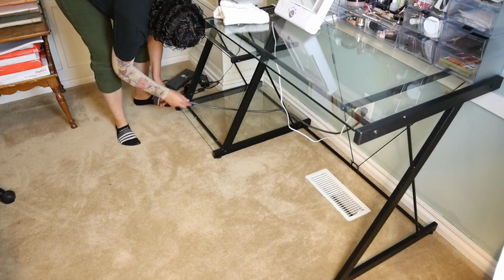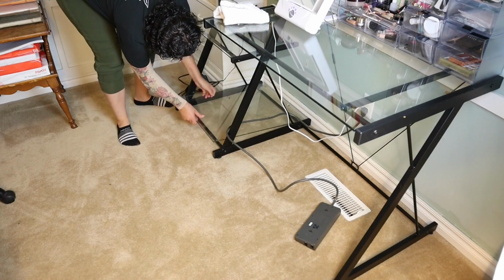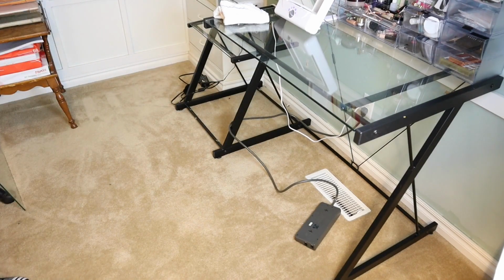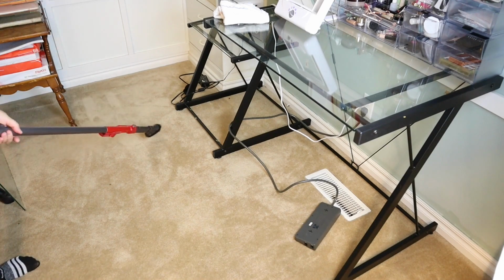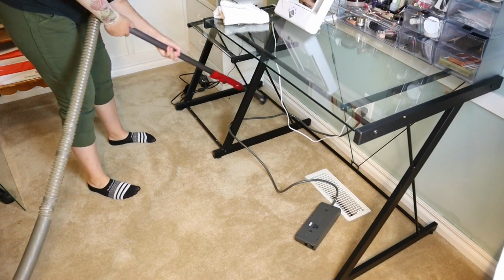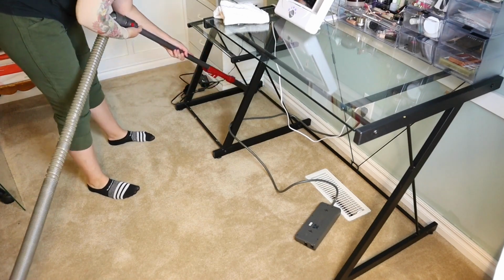Under this part of this desk gets a lot of junk just thrown under it. There's like a little dead beetle and some crumbs and dust bunnies. So I'm just going to take the glass off and give it a quick vacuum underneath it. It's just the easiest way to get to this area.